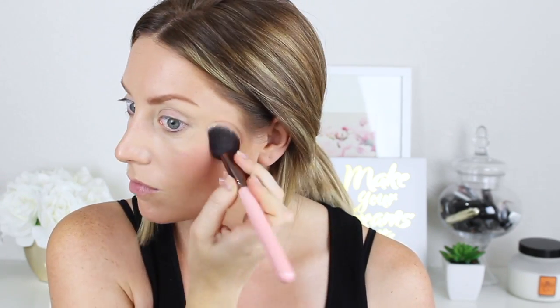Next, I'm going in with some blush. This is the Smashbox Blush and Highlight Palette in Malibu Berry. It's really pretty. That's what it looks like. So I've been combining these two colors. So I go in with the middle one, which is just a nice pinky, like matte color. And I just apply that right on the apples of my cheeks and blend it back towards my hairline. And then I just blend that out with my bronzer brush.